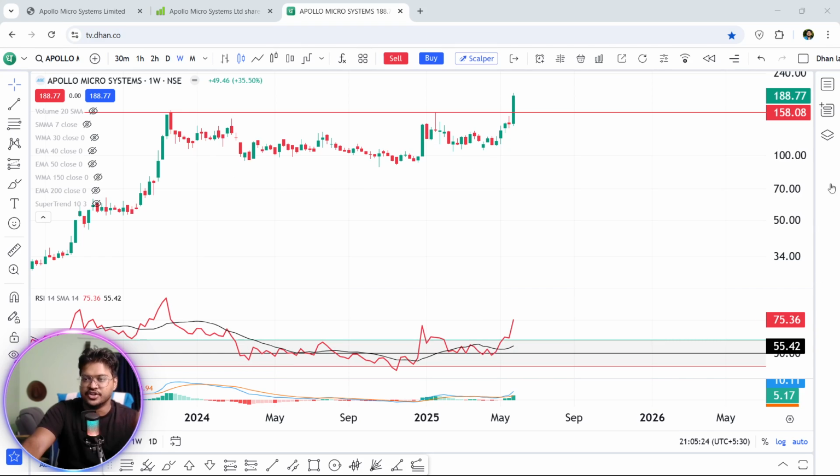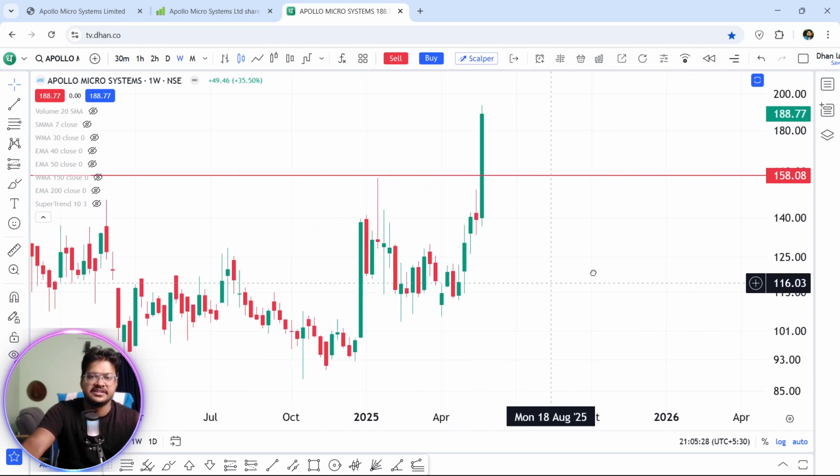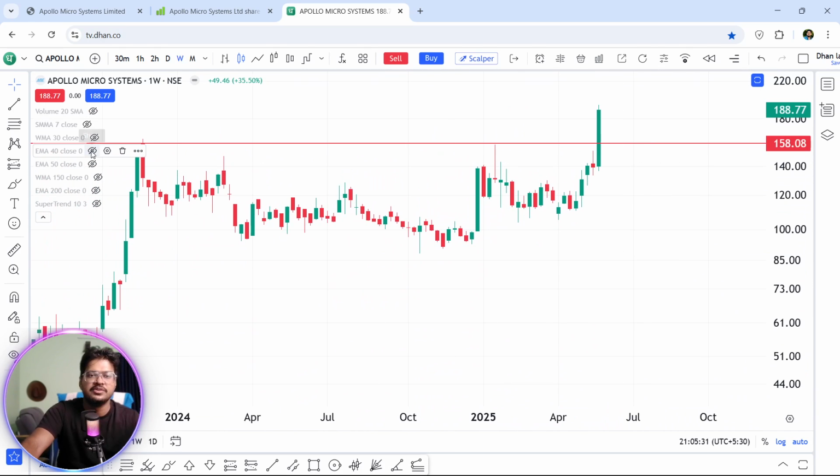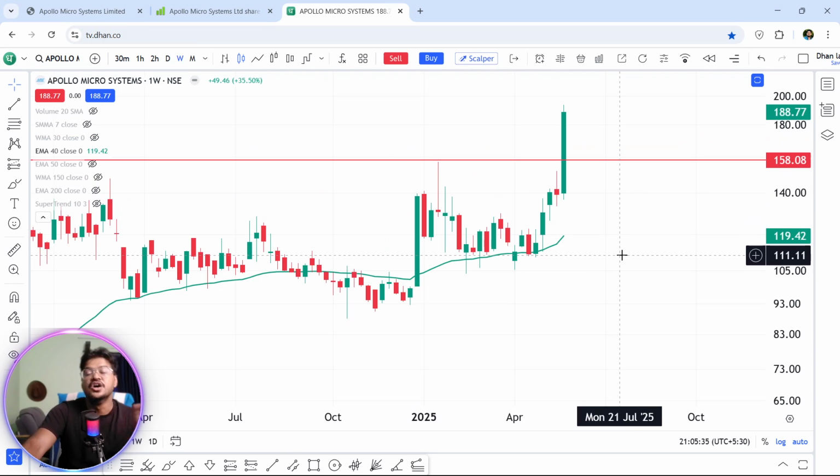So that's a good thing. So overall I would say the momentum indicators are also telling that the stock is going up strongly. Now we'll check the moving averages. This is the 40 weeks moving average, which is the 200 days moving average equivalent.